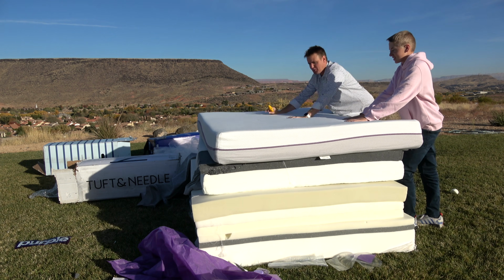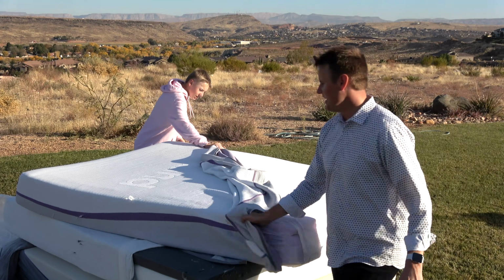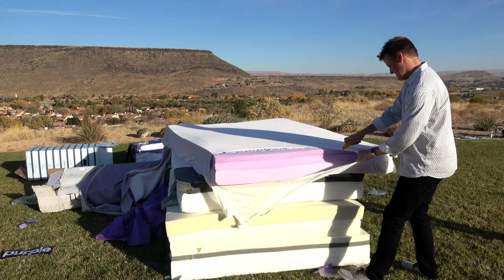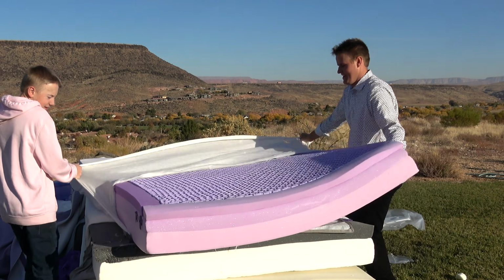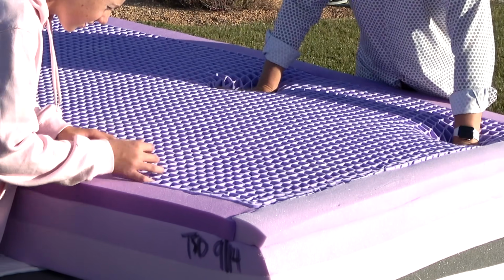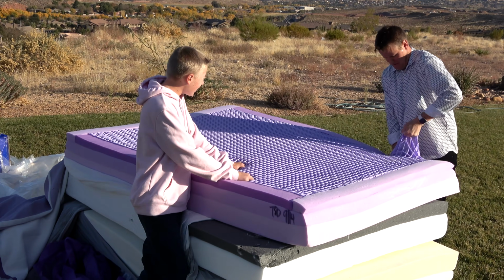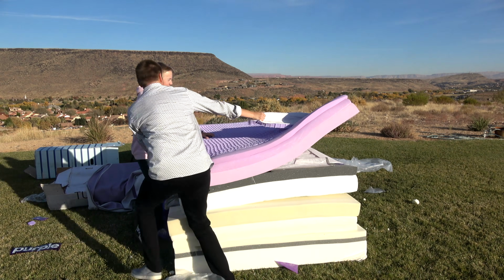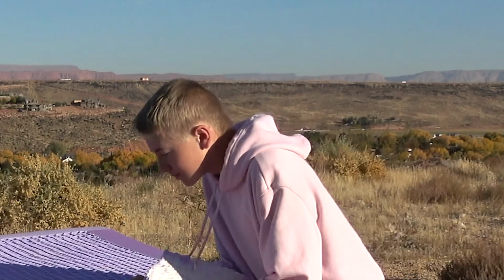All right, let's see if the purple difference is real. We're getting on the inside. Okay, I see something different here. What in the world? What is this? Yeah, that is different. That is cool. Does it come out? Oh, it's like glued in there. Oh yeah. Yes. It has this inside of it, which is the purple grid that's in the center of it.